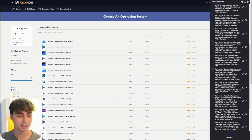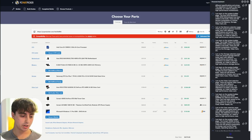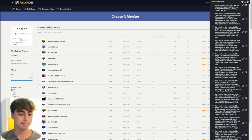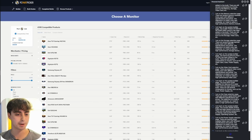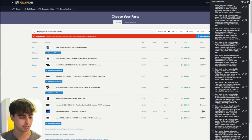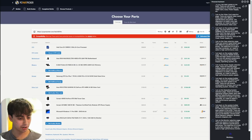Now we're going to pick our operating system here, and we went with Windows 11. All right, it's actually going to go ahead and maybe pick a monitor now. This is something I wouldn't really consider it needing to do because it built the computer. The monitor is not necessarily a part of it, but it's going to pick one. Is it going to go with the 8K monitor? That is not what I would go with for gaming, but I never specified that this needs to be a gaming computer. All right, it went with the 360 hertz 1440p monitor, which is, again, a very high-end component.